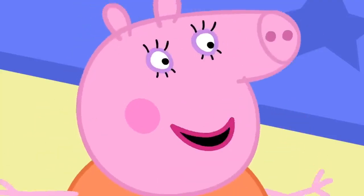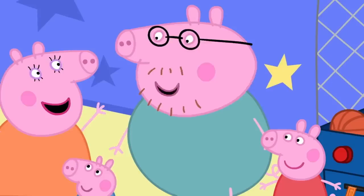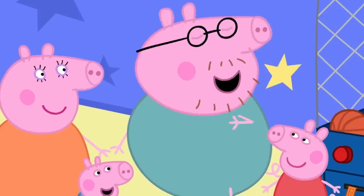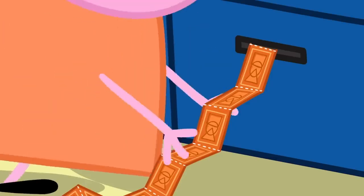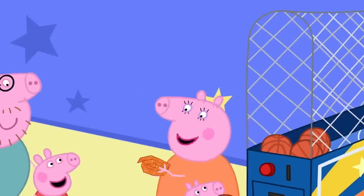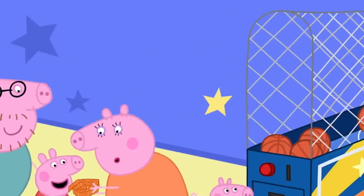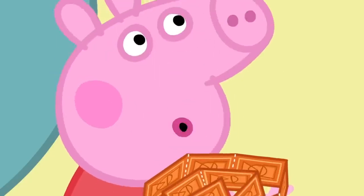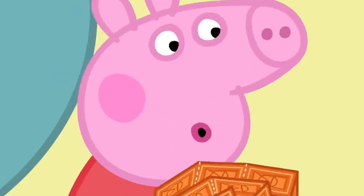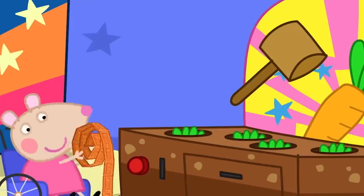Well done! You've got a high score! That's because Peppa and I are experts at all of these games. Look at all these tokens, Peppa. If you collect lots of these, you can trade them in for a huge prize. Wow, what a cool prize! Squeak! Look at all these tokens!